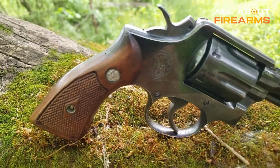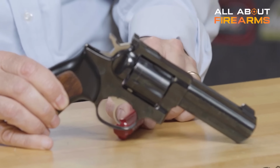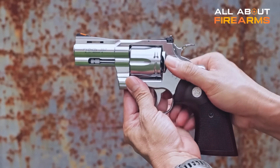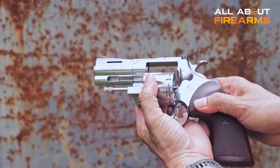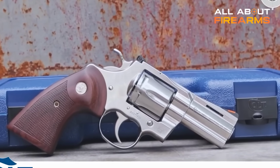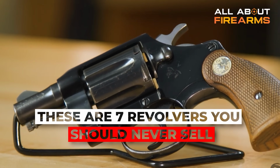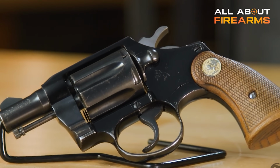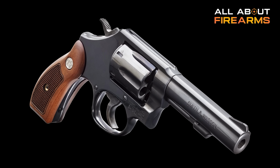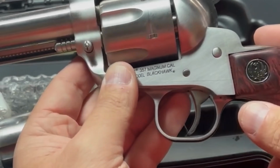Some guns don't just function, they connect. They've got stories, scars, and that unshakable feeling of, I'll never find one like that again. So, before you swap that steel and soul for something plastic and forgettable, let's take a minute, because these are 7 revolvers you should never sell. They're not just tools, they're legends, and once they're gone, trust me, you'll feel it. Let's count them down.